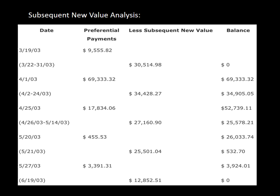Then it received a payment of $69K and change, and it only transferred immediately after that $34K and change. So it wasn't enough to set off the $69K. The product it supplied on April 2nd was not enough to set off the alleged preferential transfer it received on April 1st of $69K.